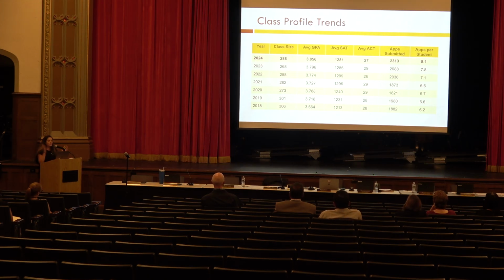Just some overall statistics. This encompasses a lot of what we've been talking about. There's some fluctuation with class size. Obviously, we're starting to creep up a little bit again, and over the next couple years, you'll see that number creeping. The GPA went up over 3.8 for the first time in terms of how this data has been reported. SAT scores remained similar.